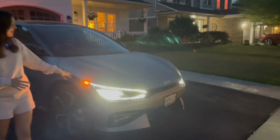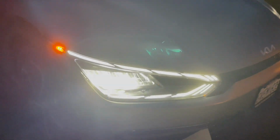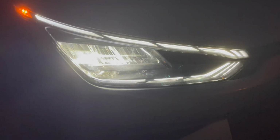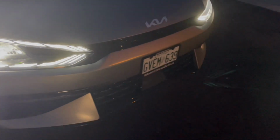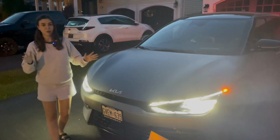So I've got the headlights on and I am gonna put the hazards on too, but we're gonna zoom in so you guys can see that these are nice bright LEDs. And then we also have your amber bulbs on the side. Now on the EV6, all of your front lights and rear lights, they're all gonna be LEDs, so they are super bright. You guys definitely won't have a visibility problem.